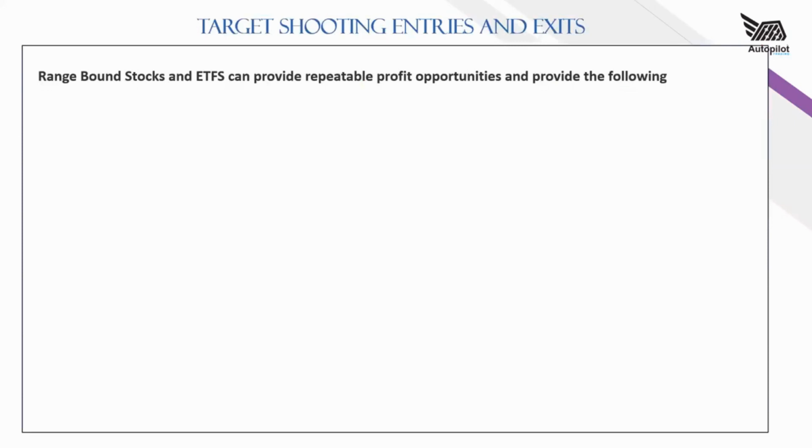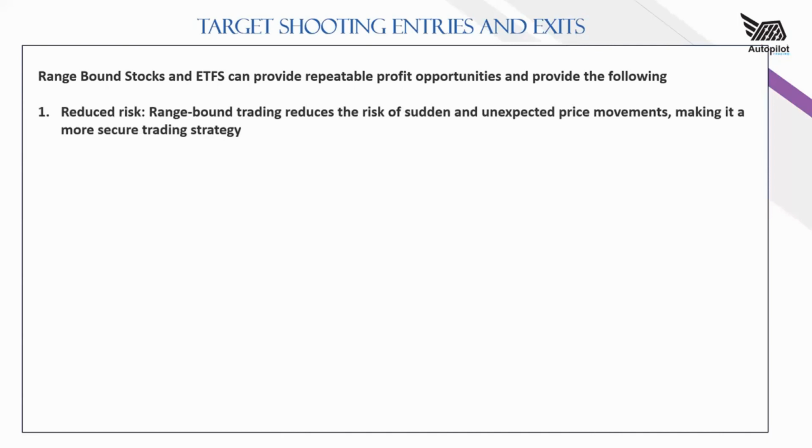Anyway, range-bound stocks and ETFs can provide repeatable profit opportunities and provide the following. One, they can help you reduce the risk, simply because you know you're trading within a particular area. By learning how to trade and target shoot entries and exits in range-bound stocks and ETFs, you can take advantage of predictive market moves, reduce your risk, and what I really like, compound your returns, even if you're in a sideways market, especially using the leveraged ETFs like TQQQ.